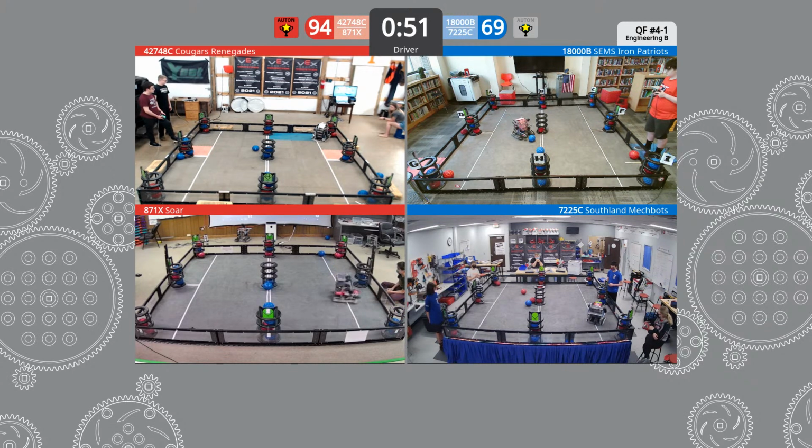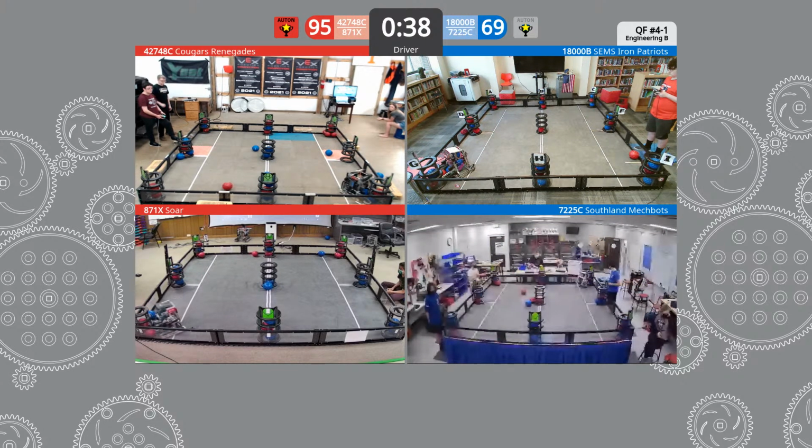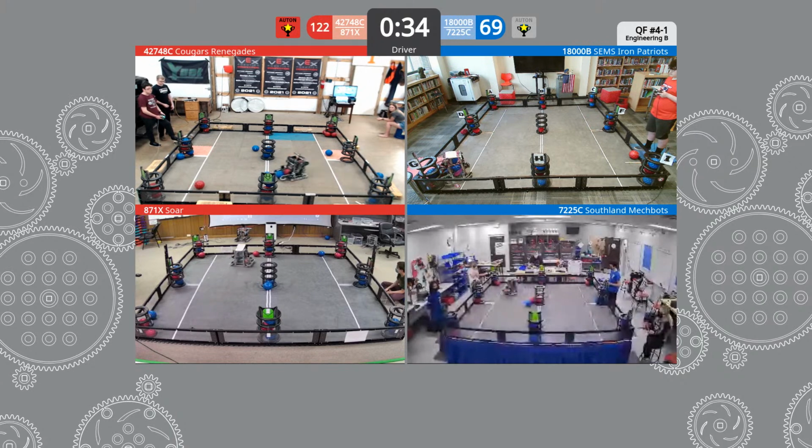Just over 50 seconds here left in the match. Red Alliance with ownership of 5 goals. Blue Alliance with 3 goals. There is some strong strategic play on which goals are being floated up, which ones are a little lighter in balls as these teams look to go. It is the cumulative score of both red teams and both blue teams that come together in order to determine those ownerships.